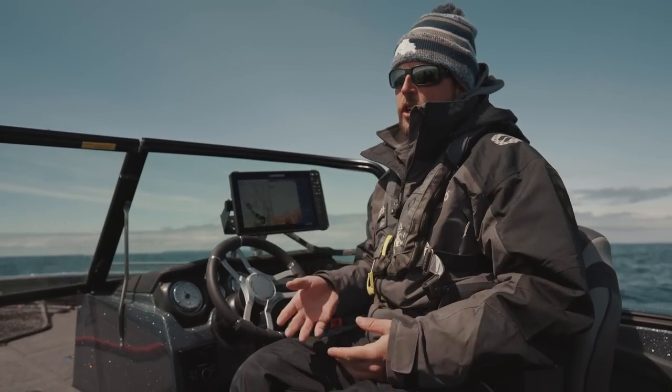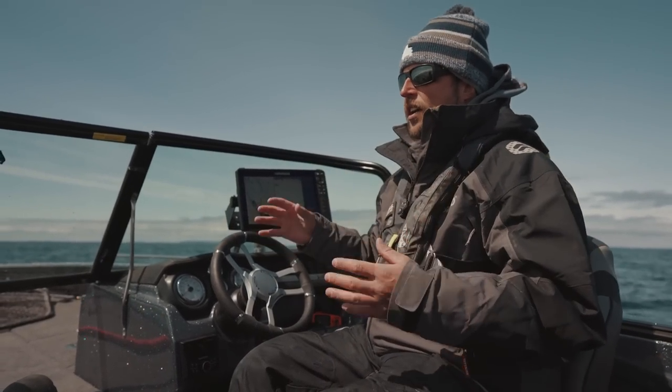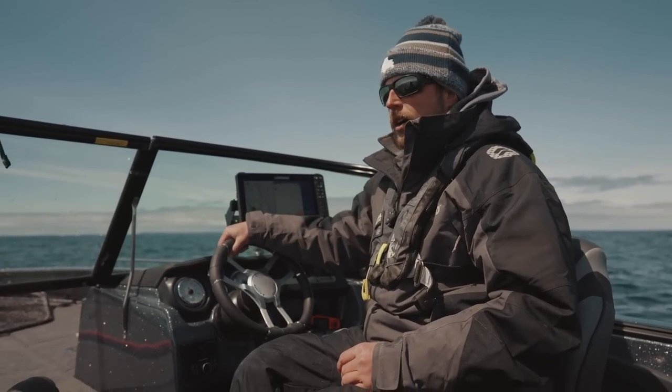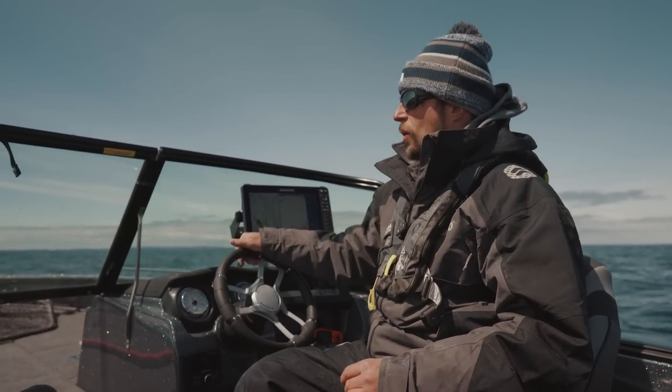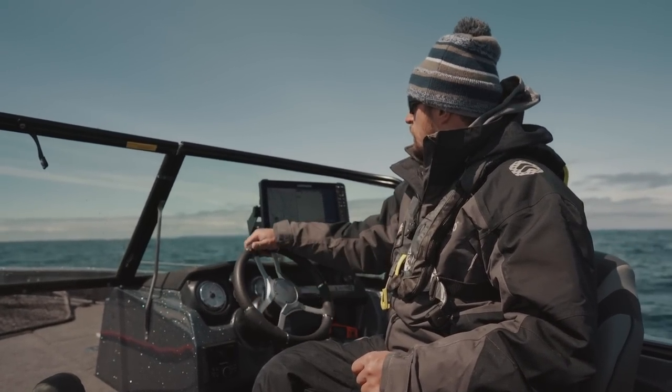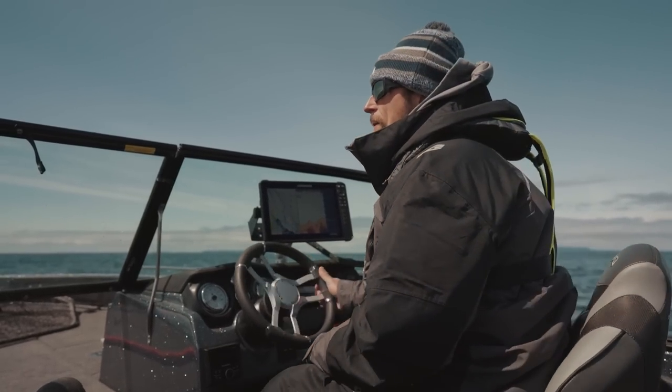All your structure out here is big. Your underwater points, it's all big, big structure, and it takes a long time to fish. So using our electronics, we'll be able to eliminate quite a bit of water. But we're gonna get on plane here and fish some new stuff and see what happens.